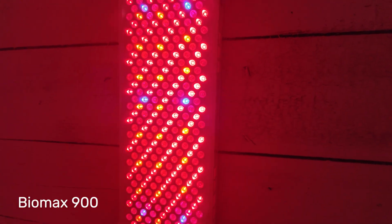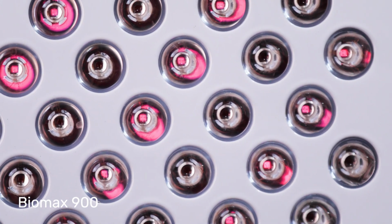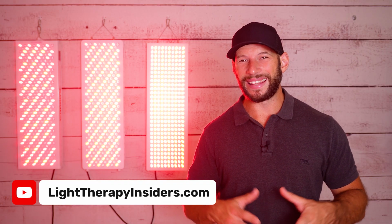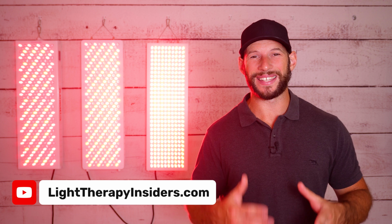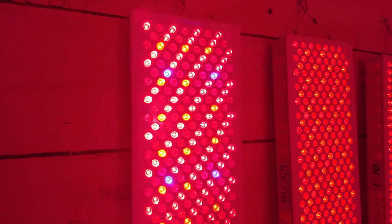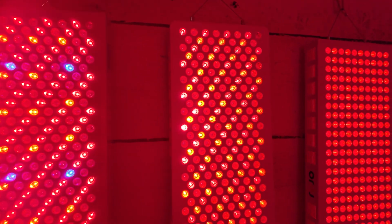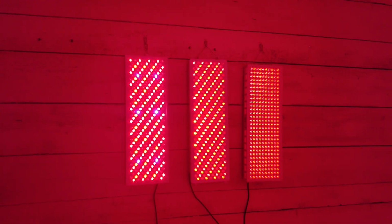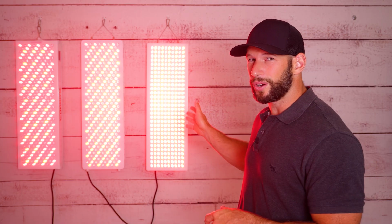But there is a good standout with the BioMax panel, and that is that it includes blue light and also 1060 nanometer near-infrared light. Now, we've written articles on both of these wavelengths over at Light Therapy Insiders, and there is a lot of research showing that yes, they are very effective. So for some people, the fact that these other wavelengths are included, even though it's on a lower level, lower percentage, is still quite attractive. For others who just want a nice blend of light across a wide range of wavelengths, then the Rojo and the Blue Light panels are probably better suited.